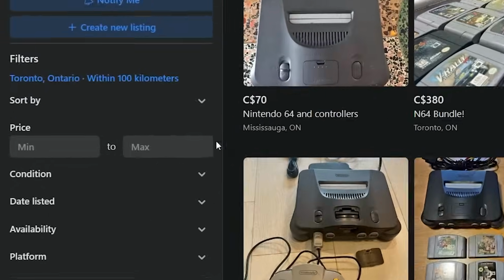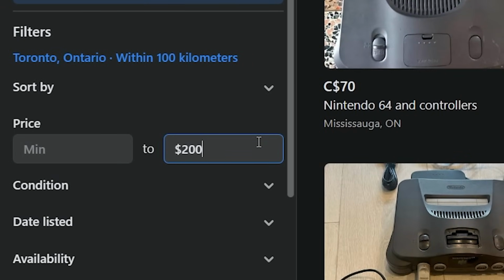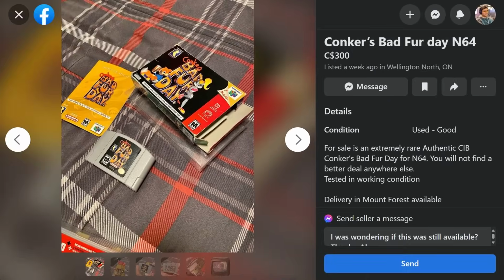Also, do yourself a favor and filter out all listings above $200. Most cheap video game listings will be between $0 to $100, and deals with a lot of games will generally be no more than $200. Anything over that is usually considered obscene to people that don't know video games can have value, and we'd be wasting our time trying to find deals from people that do know video games can have value.